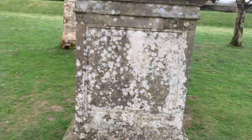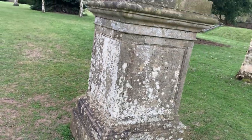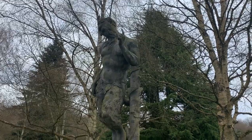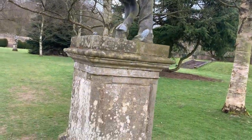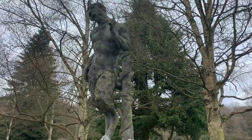And this is the base. Again, it's very old. No information on it. They just must be, you know, like a little statue. Well, it's not little. He's quite big. Yeah, so that's pretty interesting. I'm just overwhelmed by how beautiful this place is.